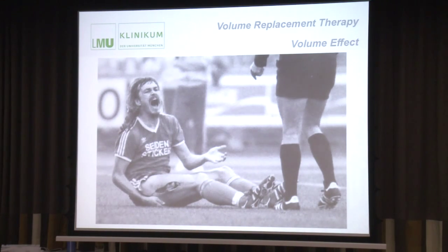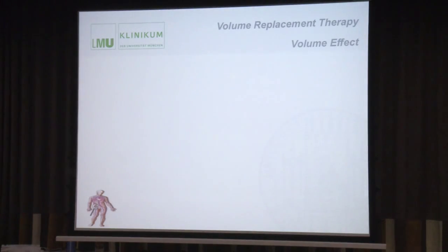It's not suitable to talk about the volume effect if you have a patient who is not in need of volume, because volume preparations are drugs and they need an indication. And the indication for volume replacement is a volume deficit. So you need a bleeding patient where you are substituting the lost blood in order to maintain the quantitative component of cardiac preload. This is what we did.